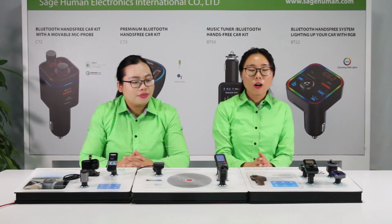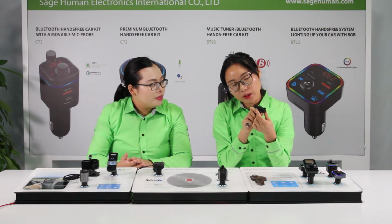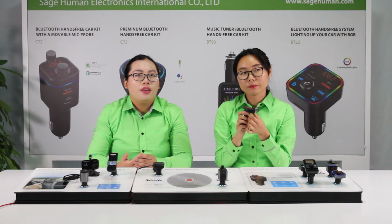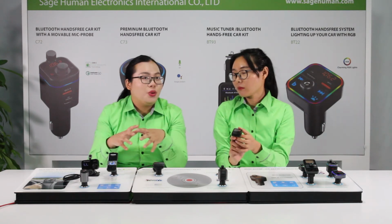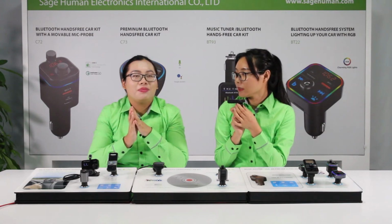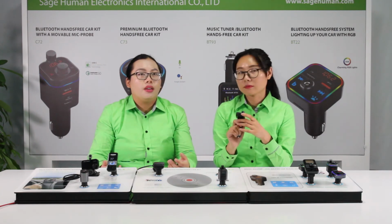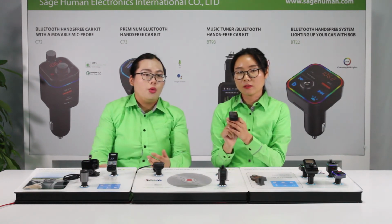Correct. There are also 2 USB ports for charging, including QC3.0, and this one is 1 ampere output. Also, it can read a USB disk. So, how many GB for each port? Maximum 32. Okay, and there is a TF card. Yes, it supports micro SD card, and for the GB, it's maximum 32 GB as well. And for your information, there is a 3.5mm aux jack for audio output. Okay, great.